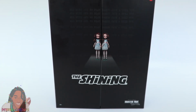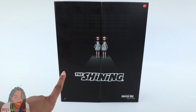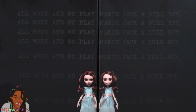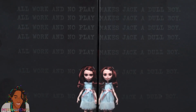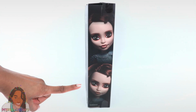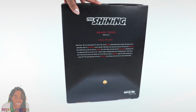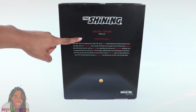They come in a large black box. We can see the dolls in the center. It says The Shining underneath. Mattel logo in the top corner. There are faint words written across the top that say, "All work and no play makes Jack a dull boy." On the side of the box, there are pictures of the dolls. The other side says The Shining, and on the back, it says The Shining Grady Twins Dolls, come play with us, ghoul.